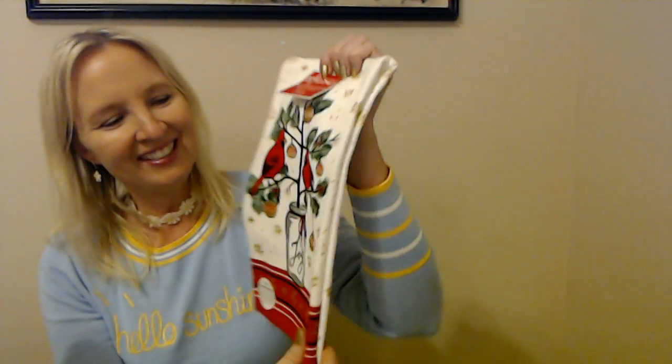Actually, the bird feeders were the first things I picked up, and then I went into the Christmas stuff. I have a few Christmas tea towels, but not many. Actually, I think I only have 2. I got some more. Look at this pretty one.